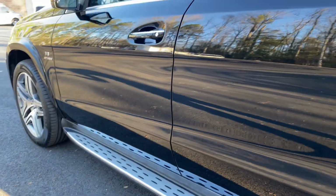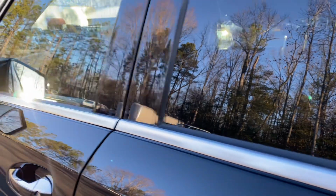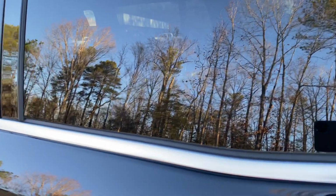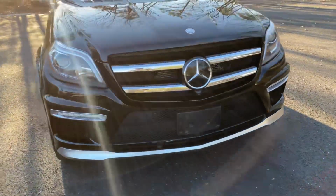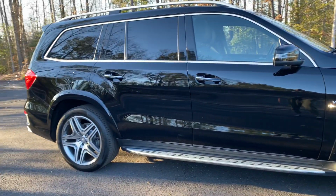But the gloss, the finish, all the trim all the way around, just beautiful. Pano roof rack is also perfect. This actually is not chrome. It's a brushed finish, which looks great, matches the running boards. The lighting on this too at night with all the LEDs is beautiful. Adjustable suspension.